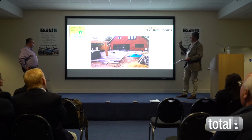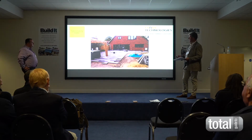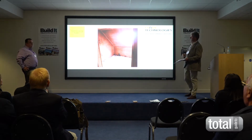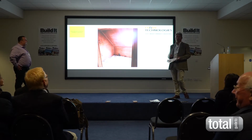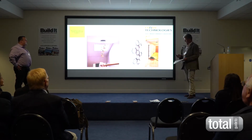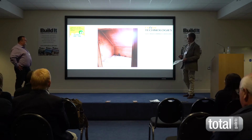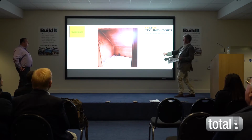So then out the back, brickwork's up, the scaffold's down, and you started to turn around and landscape the back there, and the hot tub. Then you can see, Sarah's idea, the hot tub had to go in before the timber frame was erected, because they weren't going to turn around and get the hot tub in there afterwards. Luckily it works.